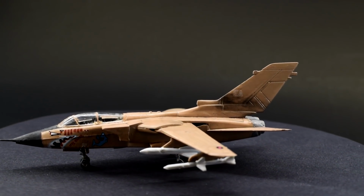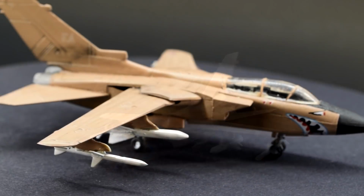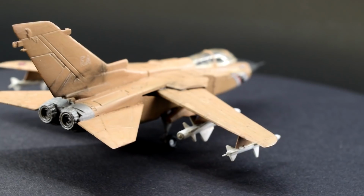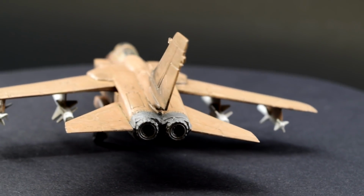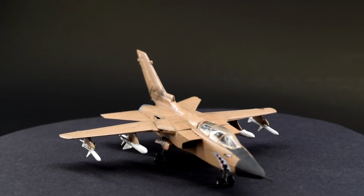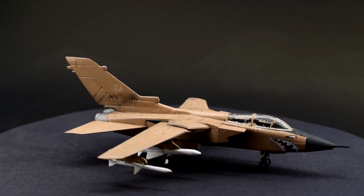Another model worth mentioning is the Academy Panavia Tornado in 1/144th scale. Although fairly easy to build, the details are rather crude, and the instructions aren't particularly helpful. It also suffers from the same problem as the Mirage I mentioned earlier, those Academy decals. Again, they did not want to go onto the model as nicely as I would have liked. Oh well, at least this one is done now.